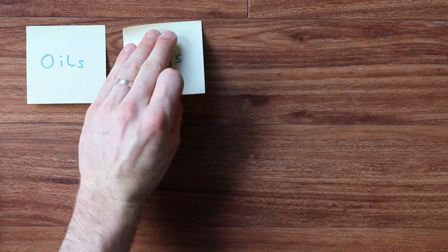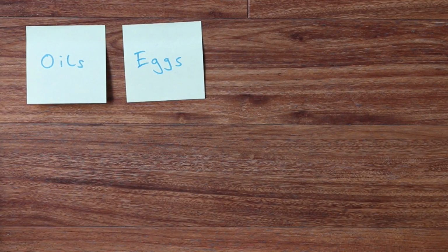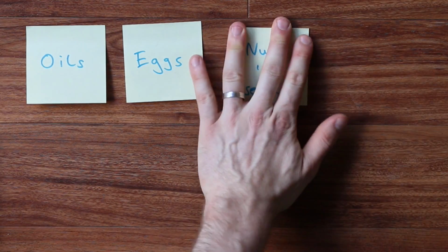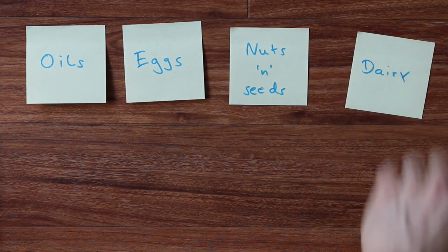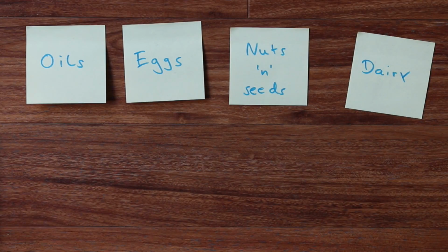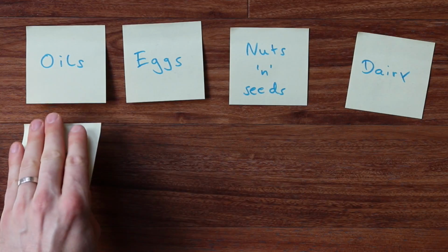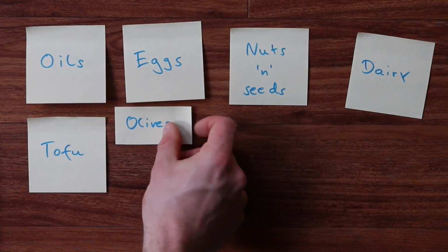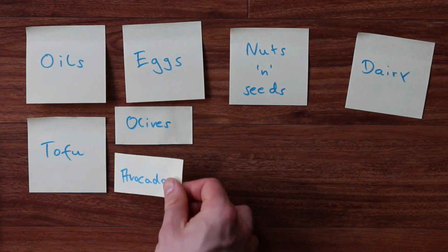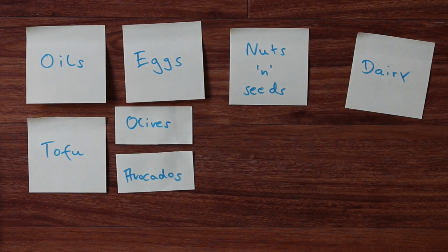Other than that, you can have eggs, which have a very good fat to protein ratio, as well as nuts and seeds, but make sure not to overdo it on them because they are very, very high in calories and a lot of omega-6. Dairy products can be included as well, for instance, cheese or full-fat Greek yogurt and stuff like that, as well as tofu, which has a lot of fat as well. Then you have olives and also avocados. Avocados have a lot of fiber and keep you full quite long.